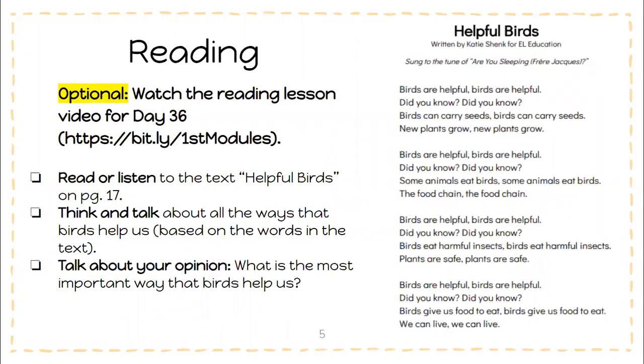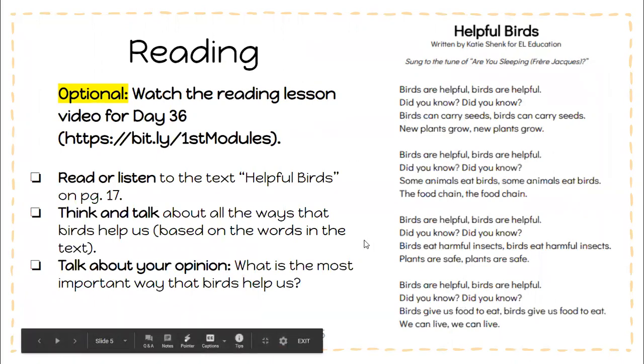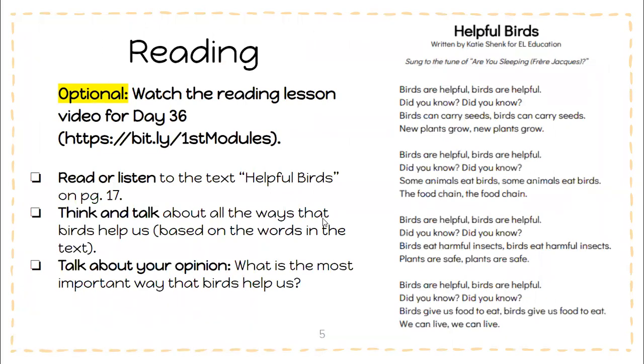All right, so for reading, you have the optional reading lesson for day 36. This is where the teacher will read you this text and ask these questions that are actually on your packet. So you can choose to either listen to the video or you can do it with your mom or dad, grandma, grandpa, aunt and uncle, anybody at home.